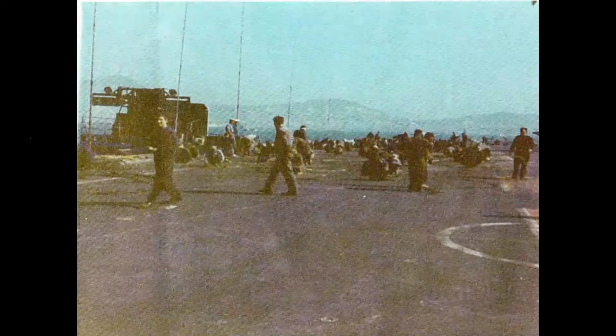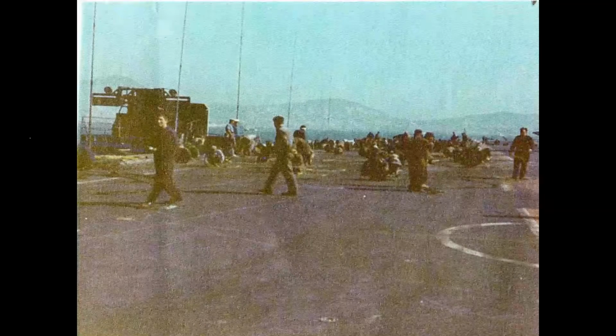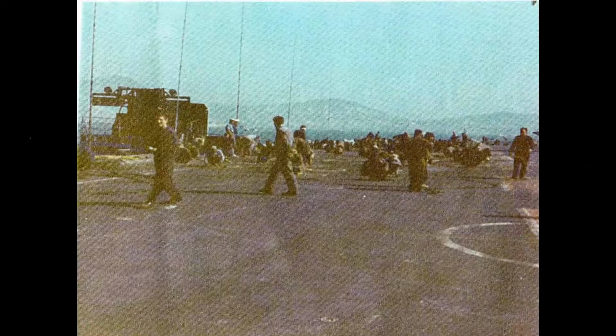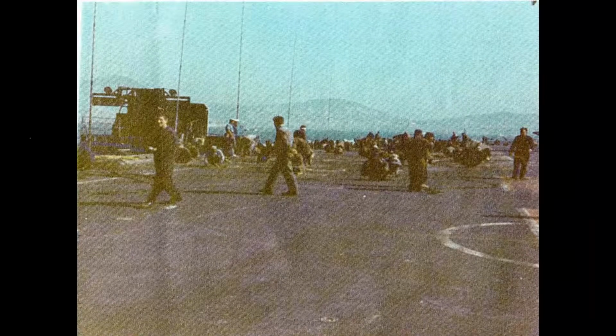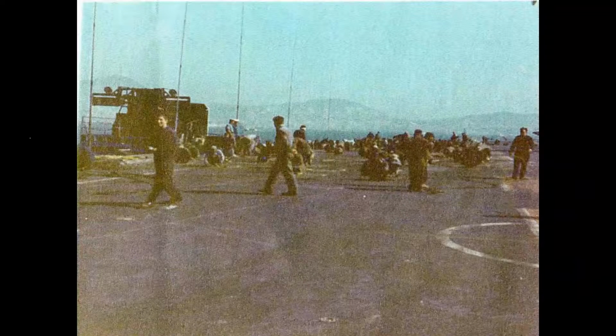This photograph's interesting because it shows the flight deck in Hong Kong. I can remember going ashore in Hong Kong one night when we were there for a few days and waking up next morning in my cabin with this terrible hammering going on all around me. And I thought, God, I didn't realize I'd had that much to drink the night before. I think I'll just go up on the flight deck to have a breath of fresh air. And when I got up there, this is what I saw.